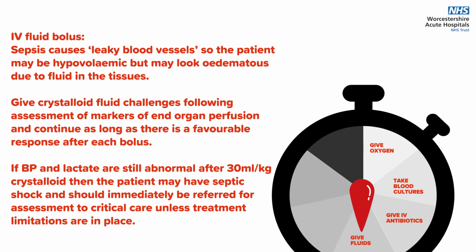Sepsis causes leaky blood vessels, so the patient may appear hypovolemic but may also look edematous due to fluid in the tissues. Give crystalloid fluid challenges following assessment of markers of end-organ perfusion, such as renal function, and continue as long as there is a favourable response after each fluid bolus. If BP and lactate are still abnormal after 30 ml per kilo of crystalloid fluids, then the patient may have septic shock and should immediately be referred for assessment to critical care, unless treatment limitations are in place.